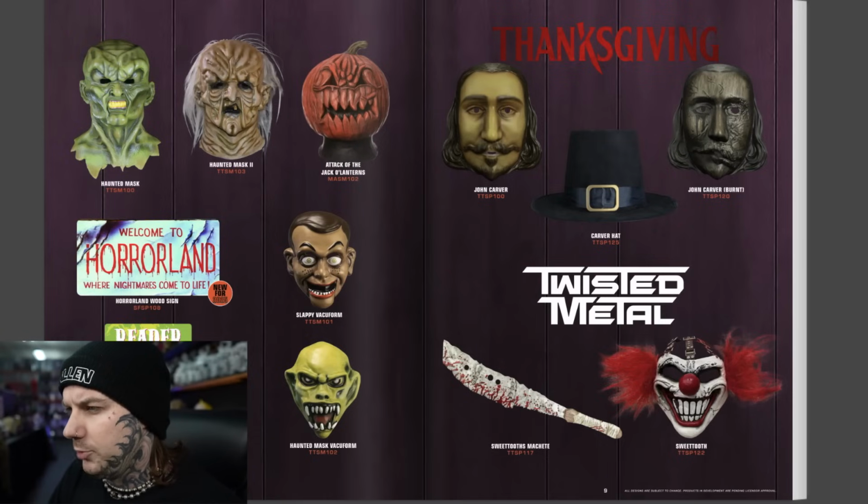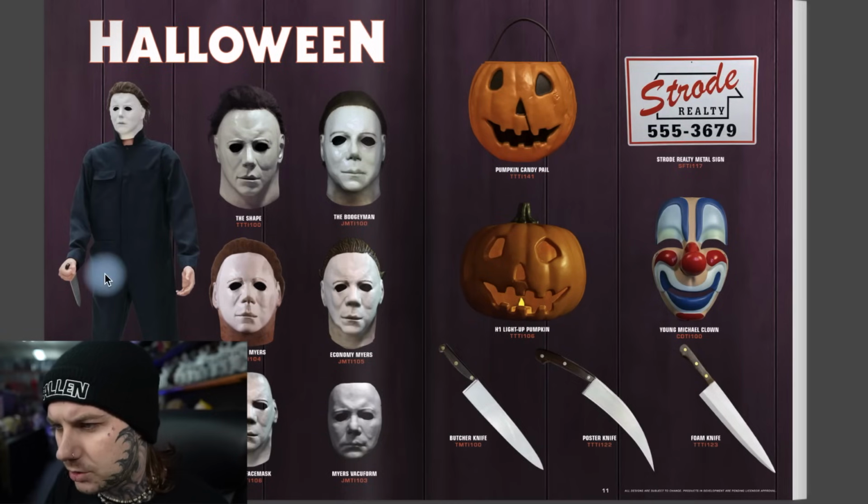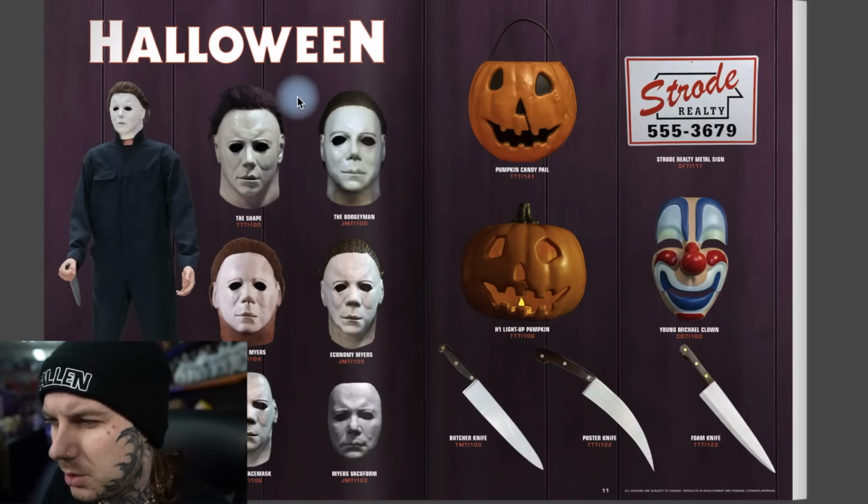So yeah, moving on, Thanksgiving, we've seen that, Twisted Metal, we got the Halloween stuff, which I assume most of this is going to be old. I don't see any new for 2025 except for on the animatronic, which looks okay.